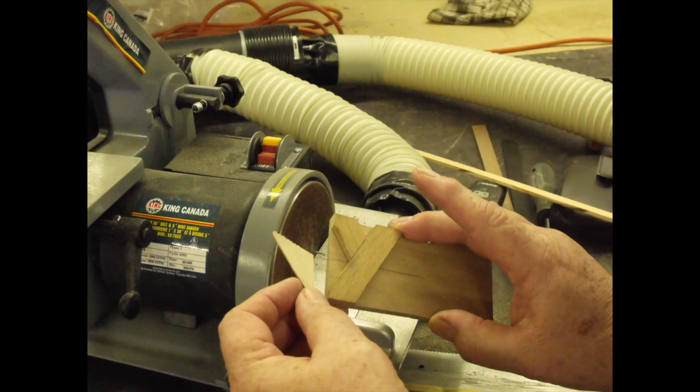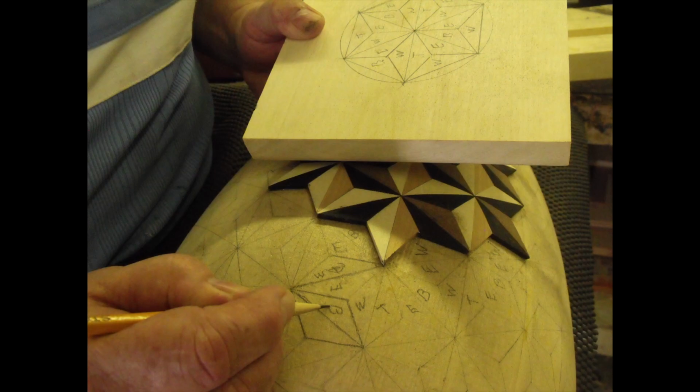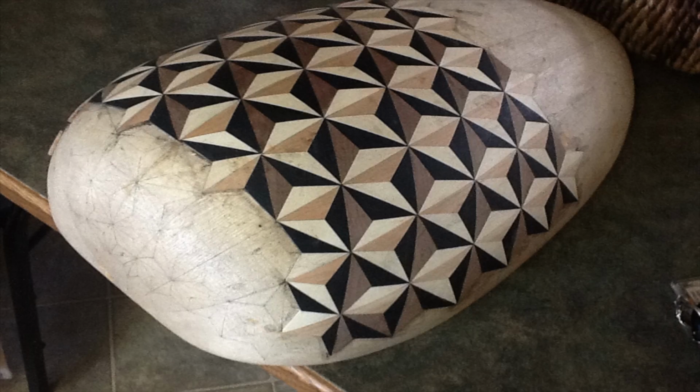Weldon assembled them one at a time and slowly built up the outer portion of the lute. Being careful not to make any mistakes, he worked his way through the entire design, then moved on to the simpler details to finish the instrument.